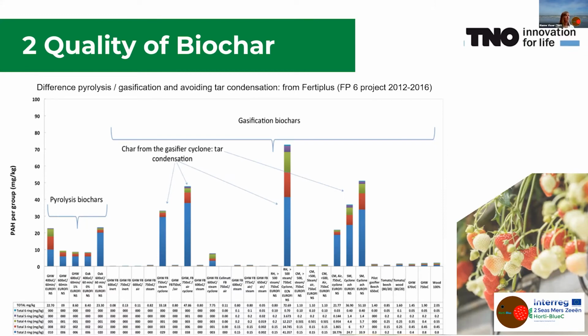This is from the early years, in a project that we did with a number of partners, called Fertility+. And what you see here on the left side are the pyrolysis biochars that we made at a very early stage. And these are the tars. There are different tars, but all in all, they end up in this sum of the EPA tars. And on this left axis, you see the milligrams per kilogram of the total of the stack. And what you see is that we had problems with the pyrolysis biochar in trying to keep the tars at the right level. So this would be good, but this wasn't, and it was difficult.